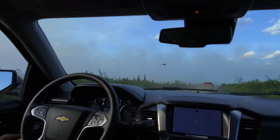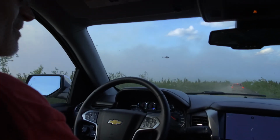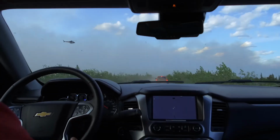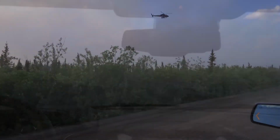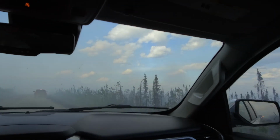Oh, this is a great shot. The chopper's right there. Chopper's right there, escorting us through. We're in the convoy. Jeff can stop. Okay, flashers on, a little hard to see. It's all burnt on the side of the road.